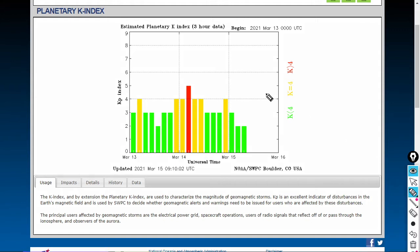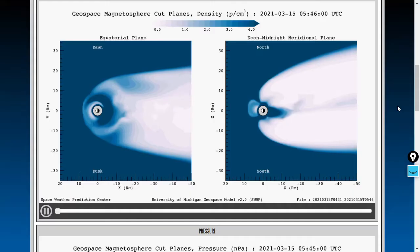And you can see the KP index ramping down here. This is a measurement of global geomagnetism for all you new viewers. Current KP index at 2 for the last at least about 6 hours. Each bar representing 3 hours on this visual.